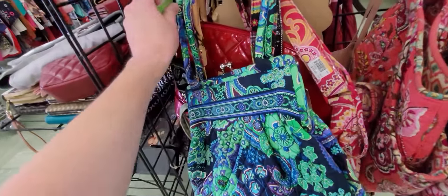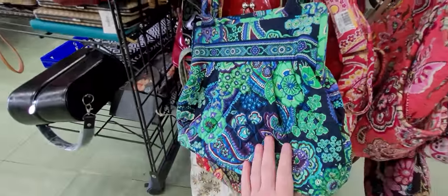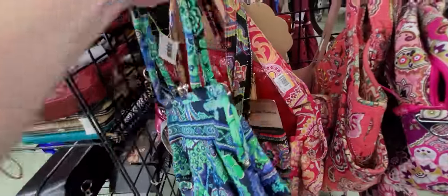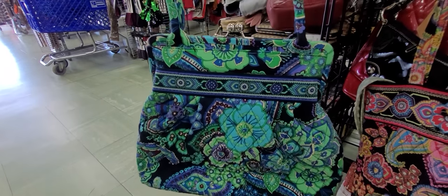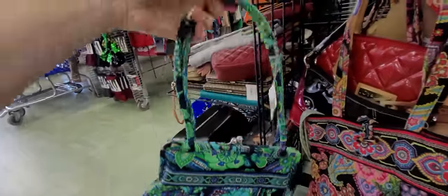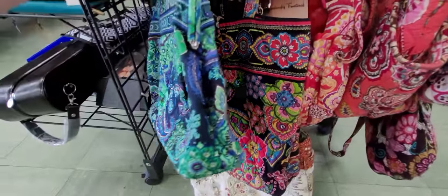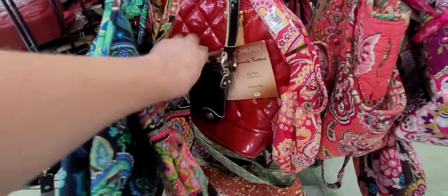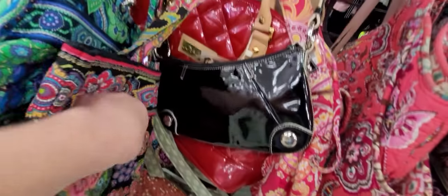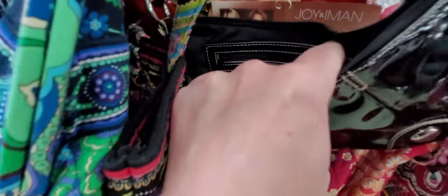Lots of Vera Bradley. This is brand new. $71 retail value. Wonder what they have on this. This is a huge purse. I don't sell a lot of Vera Bradley. I have some and have posted some in the past. What is this one? But I don't sell a lot of it.